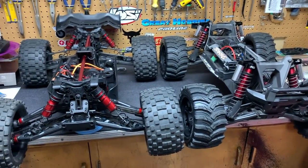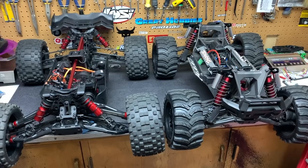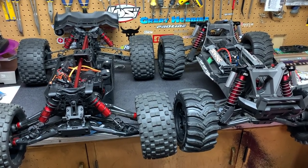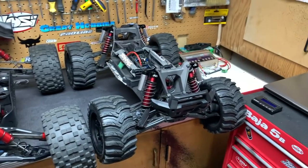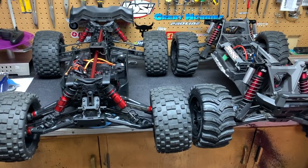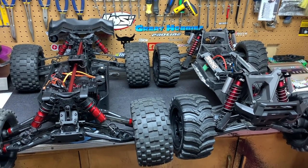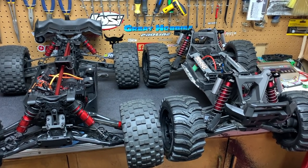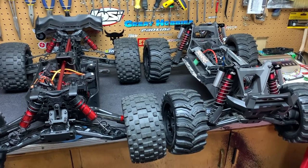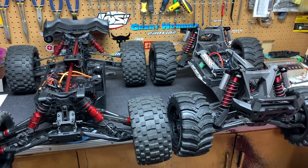But guys, either way, two trucks, super fun. Do not let forums and groups and fanboys ruin it for you. These are two excellent trucks to own. And if you're into the bigger stuff, if you want that sixth scale type of vehicle, and you're not looking at going into a fifth scale gasser or something like that, these are two super fun trucks to have.